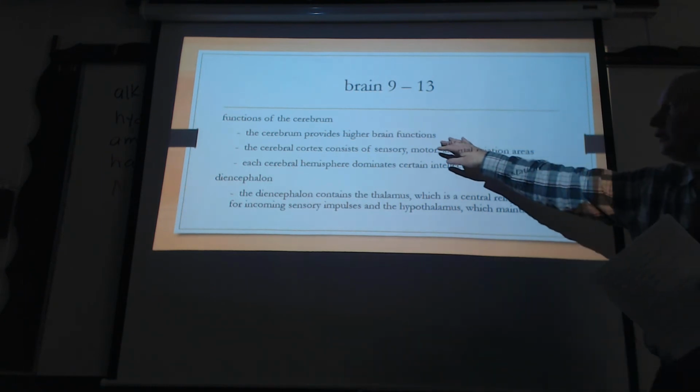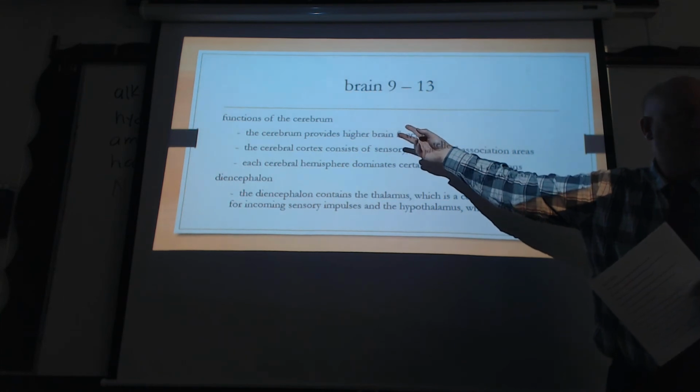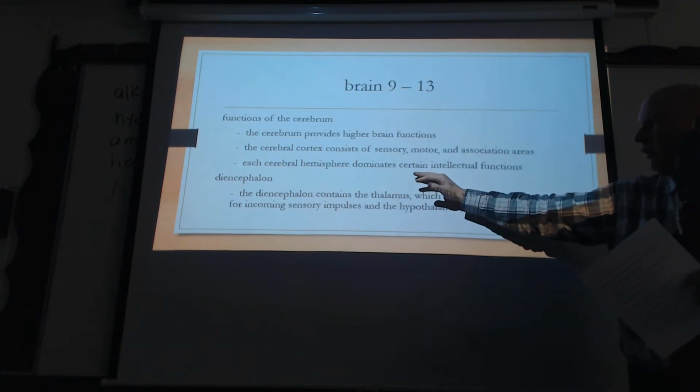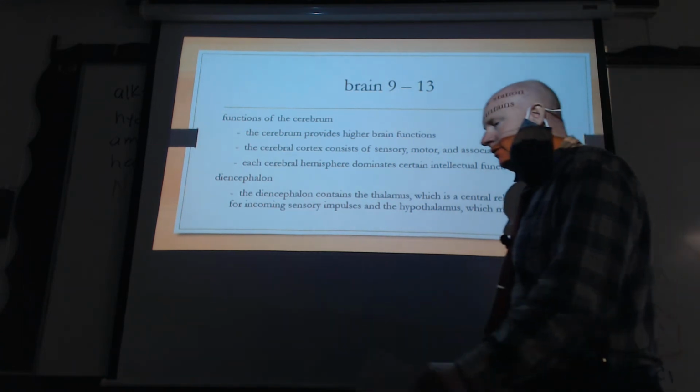Okay, so again, these are your higher functions, speech or language, emotions, coordination, and then memory. Okay, so those are your four. Each cerebral hemisphere dominates certain intellectual functions, okay? That's where you get into, oh, I'm a left brain person, I'm a right brain. And not that anyone is more one than the other, but some of you are maybe picturing yourself going into something, so we can fit some possible different types of stereotypes.